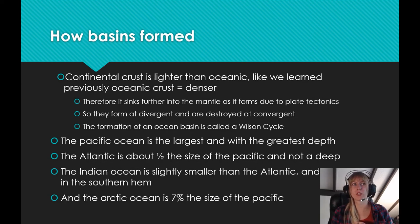The formation of an ocean basin is known as a Wilson cycle. The Wilson cycle. Okay, this is the opening and closing of basins.